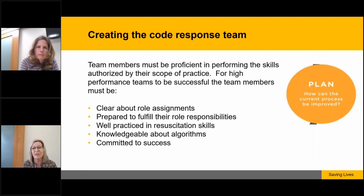They had to be knowledgeable about the algorithm, so ACLS, modified ACLS. Everyone had to know exactly what they were supposed to do when they stepped into that room during resuscitation. And lastly, the most important piece of this, they had to be committed to the success of our program. So we had this little saying, teamwork makes the dream work. And, you know, we kept repeating that over and over again. When we did these simulations, we wore these bright gold shirts that had our roles on there. So it was like Thing 1 and Thing 2, but it was RN1, RN2, APP1. We made it fun and we got everybody on board and we made it happen.